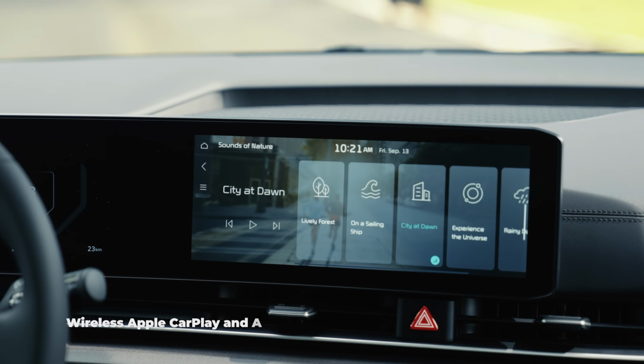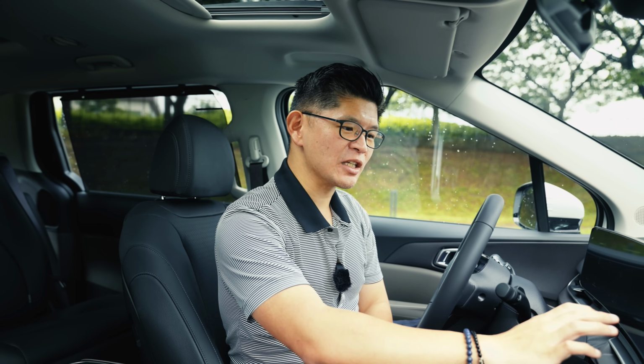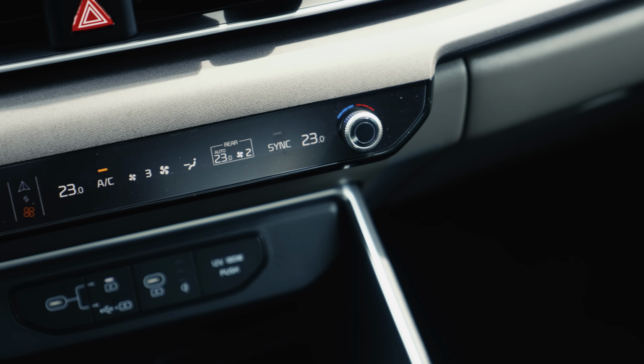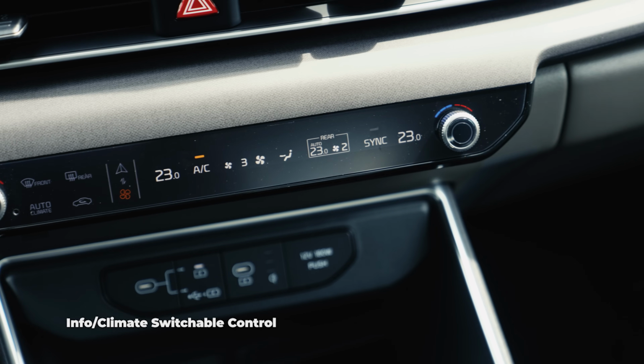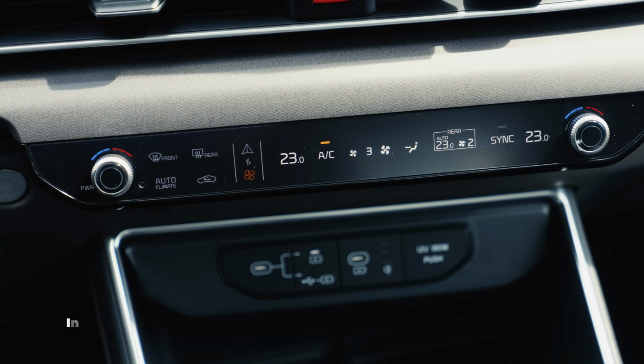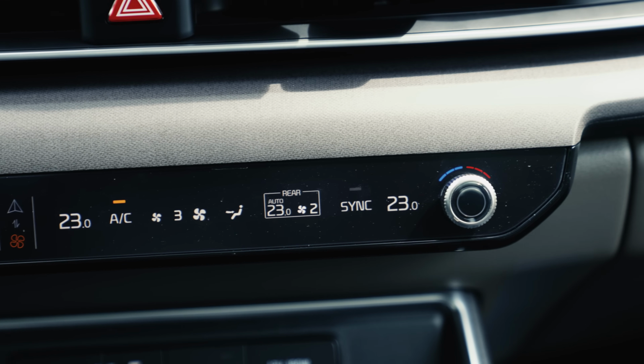The infotainment itself is actually the newest one from Kia, and it's easier to access because the menu system has been changed. Instead of having two layers of controls right here, the infotainment and the climate control have been integrated into one horizontal bar. So that means you can switch between the infotainment and the climate control by switching this mode right here, and that gives the cabin a cleaner look.